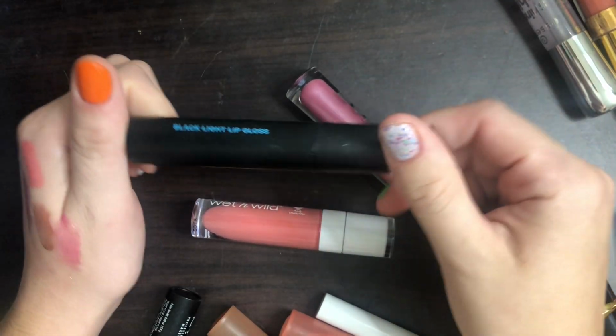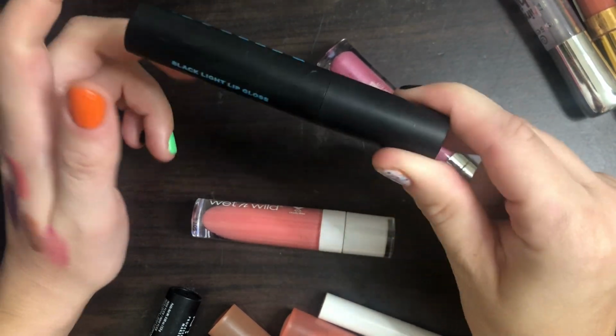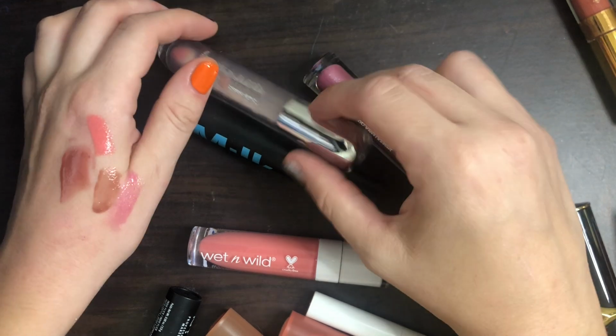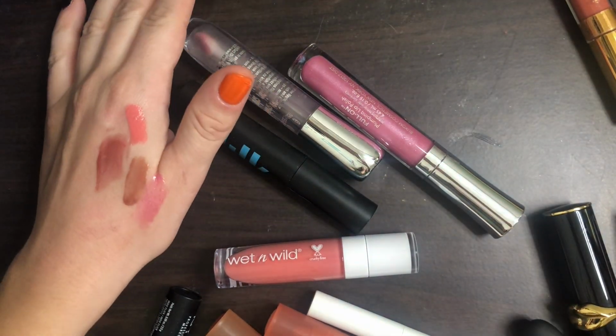I'm not gonna swatch this. This is just a clear gloss from Milk that I got for free with an order, so I'm not gonna swatch it. Same with this one from Essence. Totally recommend though. It's a really good clear gloss. And those are all of my lip glosses that are not in rotation.